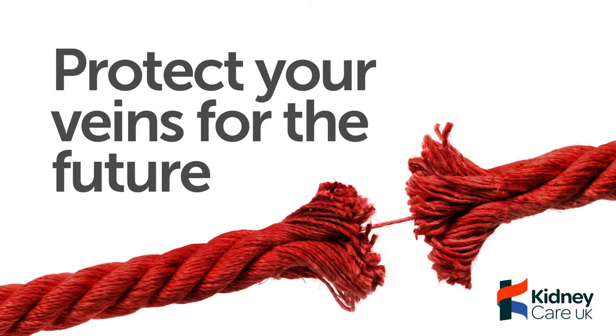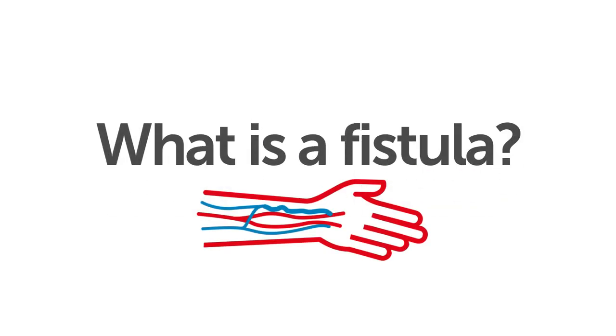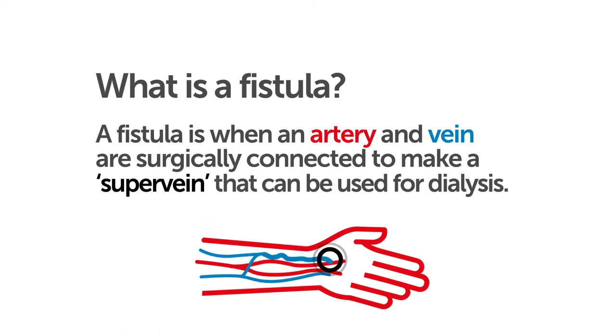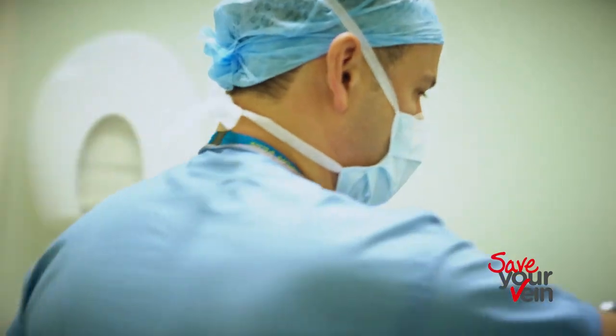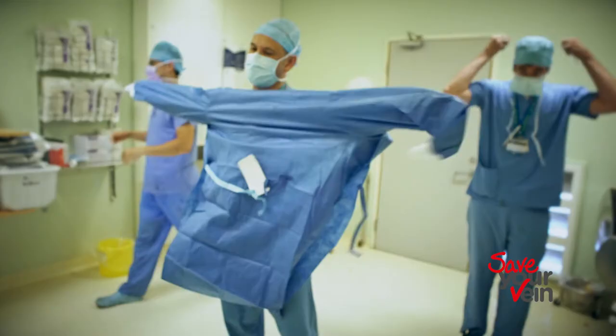We founded this campaign called Save Your Vein, which is about sharing knowledge of vein preservation, particularly for those patients that need dialysis and will need a fistula. As a patient has repeated blood tests or intravenous lines placed into those veins, it can cause scarring of the veins and it can cause clots to form in that vein. And over a period of time, it makes those veins unusable.